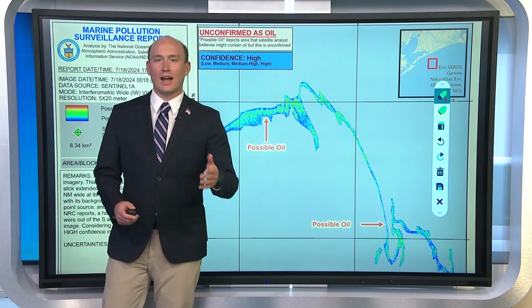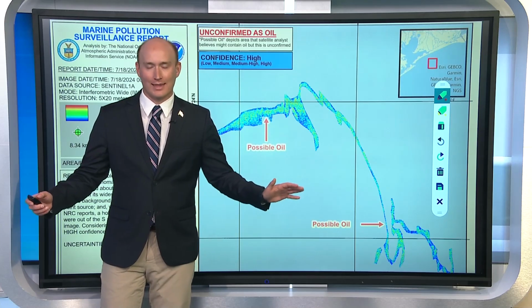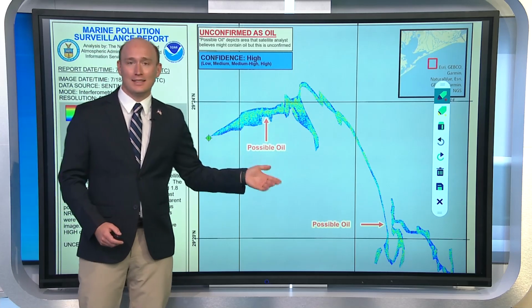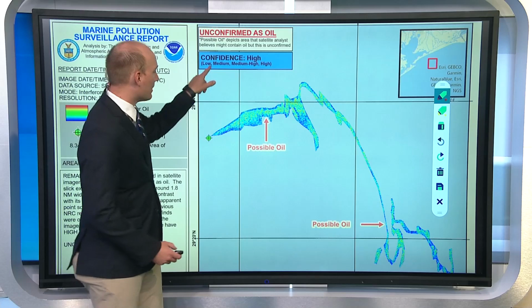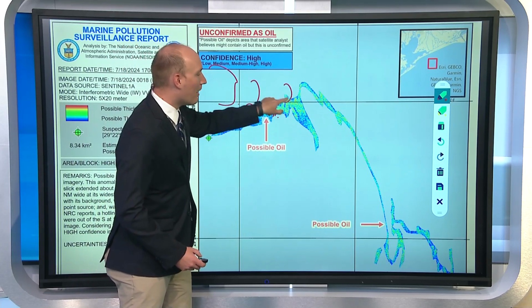I want to start with the size of the spill in the Gulf. By no means is this a massive oil slick or anything like that, but it's also no drop in the ocean either. This is satellite imagery that picked up on the spill. That alone means it's a big enough deal. The last measurement had this spill covering a total of 3.2 square miles.